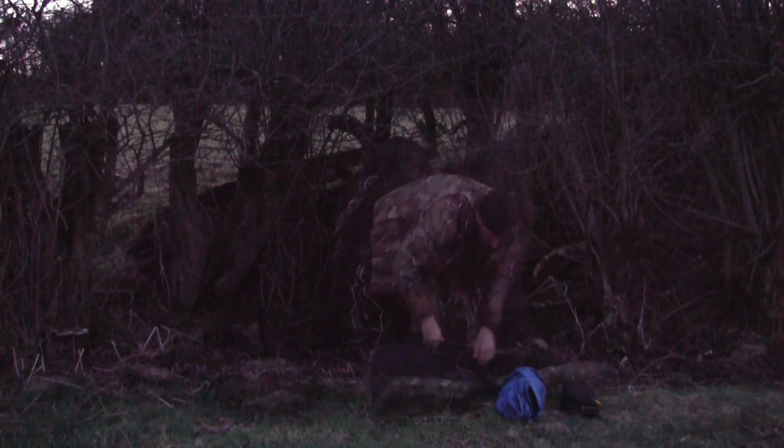Although the hide is made of camouflage material, I do like draping a camouflage net over the top of it, just to help it blend into the hedgerow around it.